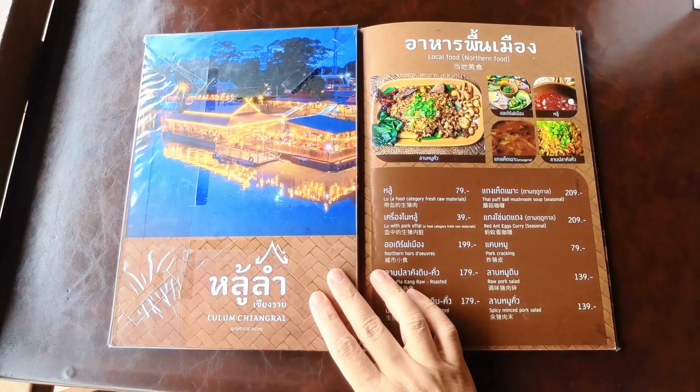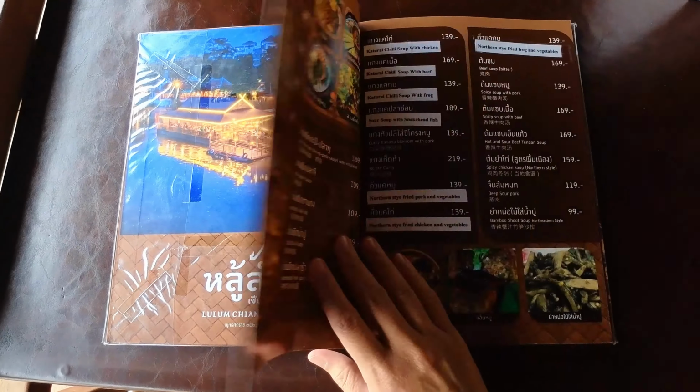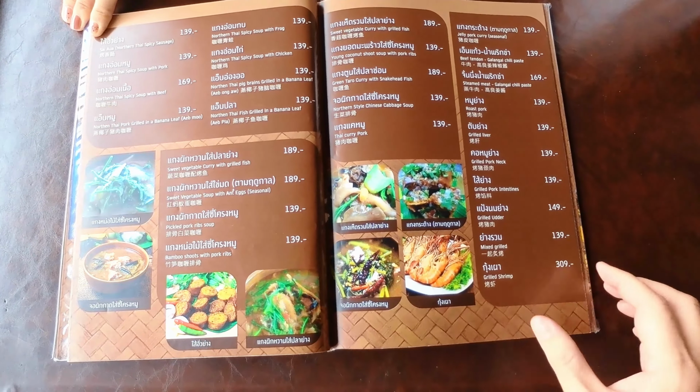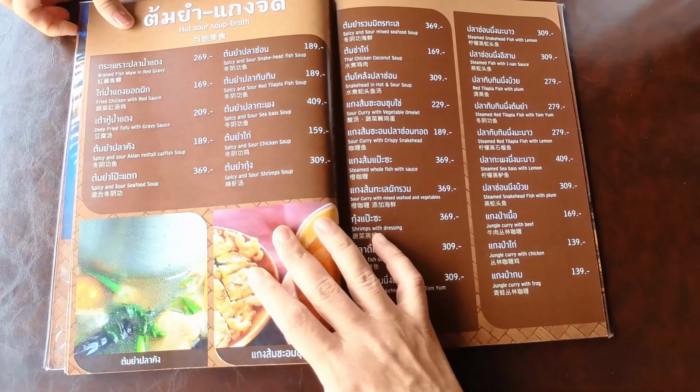Wow, look at this menu. They have so many dishes to choose from, and they all sound amazing. The menu is very extensive. I think we should order the food from the pictures inside the menu as we are still not familiar with Northern Thai food yet.